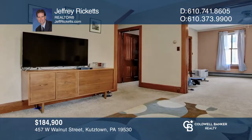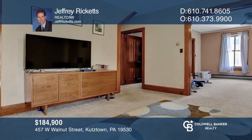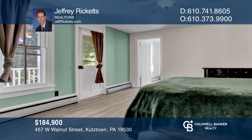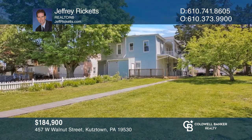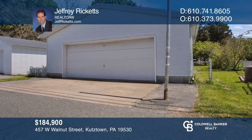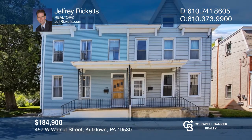Enter the large living room with high ceilings and move through a large flex room to a spacious eat-in kitchen with an adjacent laundry room and half bath. Upstairs, find a spacious primary bedroom, a sitting room, 2 more bedrooms, and a full bath. A covered side porch leads to a large, rare double lot and 2-car garage. See it in person by calling Jeffrey Ricketts.